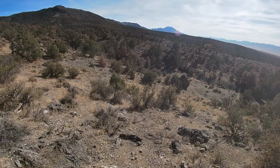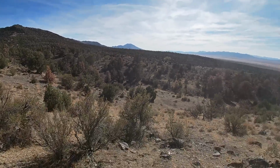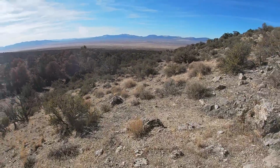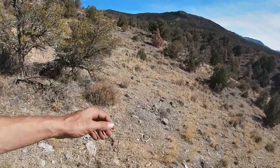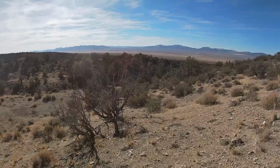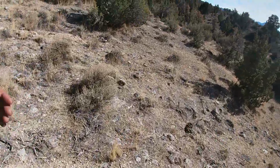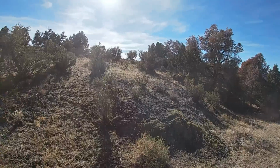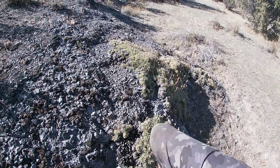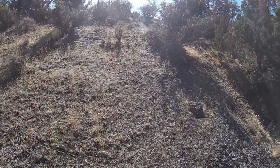That was definitely worth checking out. That was a cool little mine. Serpentine. Oh, cool. Look at these. She's asking how big the rattlesnake was. Oh, it was underneath the rock, so I could only see a little bit of the body. But it was hard to tell because I couldn't even see the full width of the body.